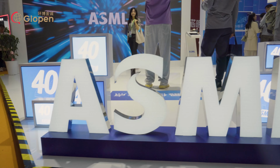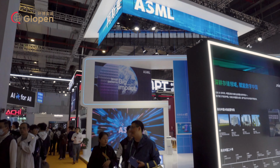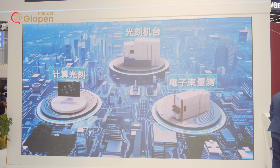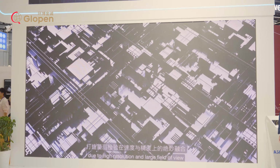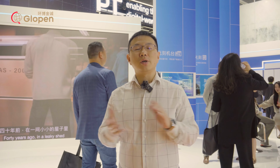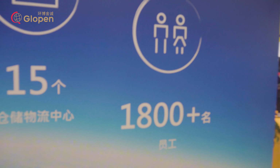Here in Hall 4.1, we found ASML, the Dutch giant. And even though the US government does not allow ASML to import the most advanced lithography machines into China, we still found this quite impressive booth. And guess what? They actually have more than 1,800 employees in China.